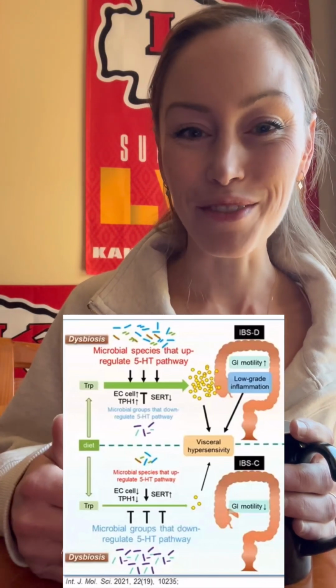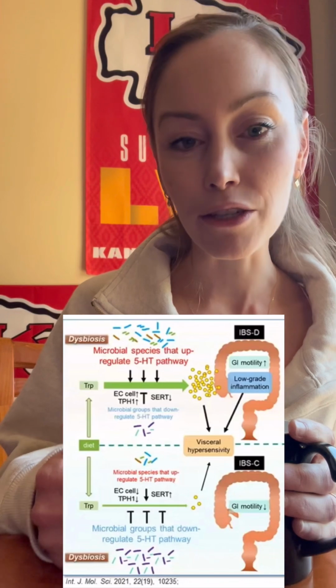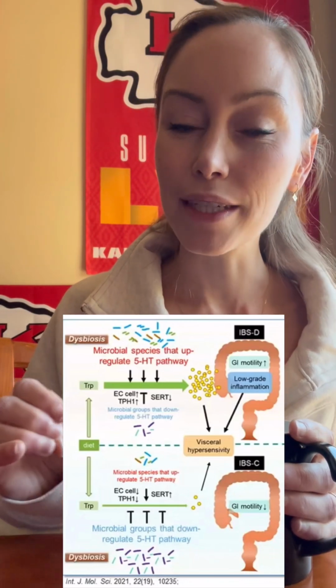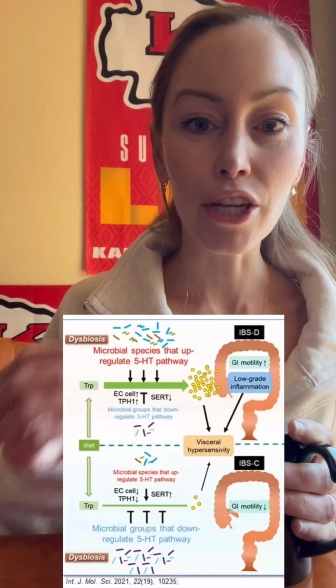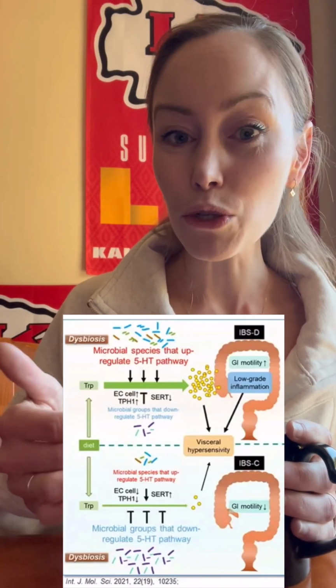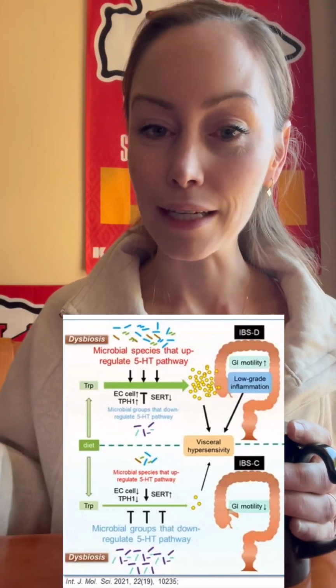On the opposite end, there are certain bacteria that are going to halt this production of serotonin more. And those bacteria are Bifidobacterium and Lactobacillus. I think that's really interesting to understand because you can look at somebody's stool test or a GI-MAP or something, and look at these bacteria, and just because you have these bacteria in your gut doesn't necessarily mean it's going to lead to symptoms.